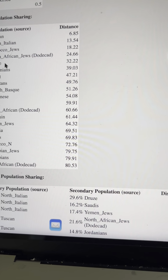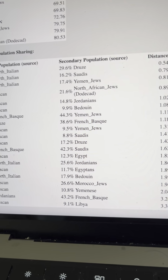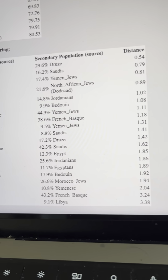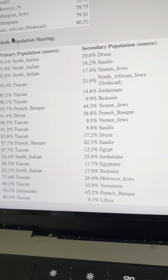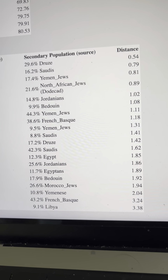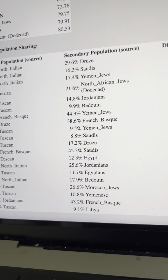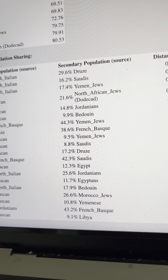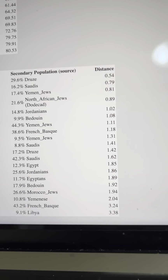But even here, you see 5th place Druze as a proxy for both Lebanon and Palestine. Like here, mixed, and I get better. So lower Euclidean distance means closer to the actual population. 70% North Italian, 29.6% Druze, 0.54 distance. North Italian 83.8%, Saudi 16.2%, at a Euclidean distance of 0.79, right? 82.6% North Italian, 17.4% from Yemen, 0.81 Euclidean distance.